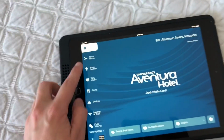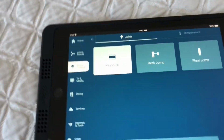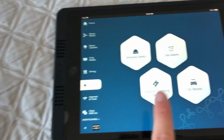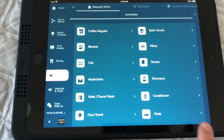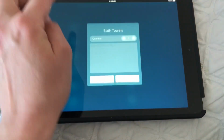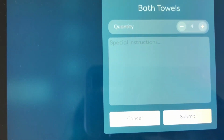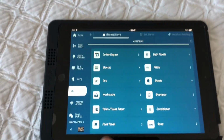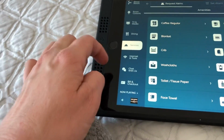But anyways, I just wanted to show you something really cool with this iPad. Each room comes with an iPad. I think I explained it yesterday. On this iPad, you can pretty much control everything in the room, which was super nice. Also, the cool thing is you can request things. What I just did was request items. I also set the alarm. There are all these items available, and I chose bath towels because we were running out, and you can choose the quantity that you want and just click submit, and then somebody will come up to your room and bring you more towels.